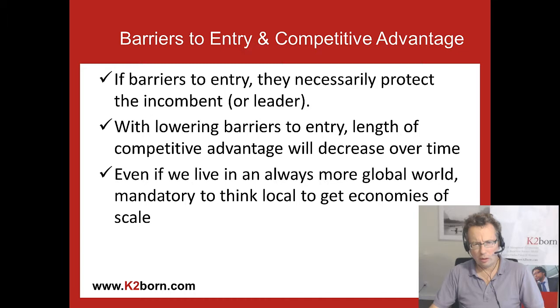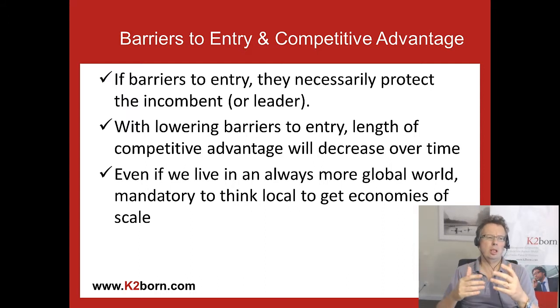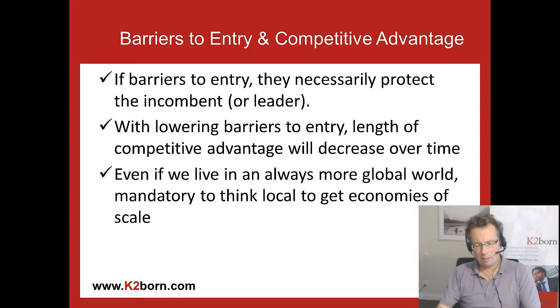Then you've got another issue that is not so intuitive, because normally when you think about barriers to entry, you don't think about economies of scale at the geographical level, I mean. And here, what is important is that most of the time, I insist, most of the time, the barriers to entry are located at the regional level, and therefore it will depend on the ability to generate economies of scale at this level.